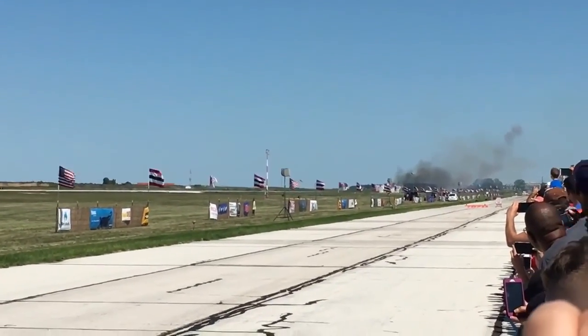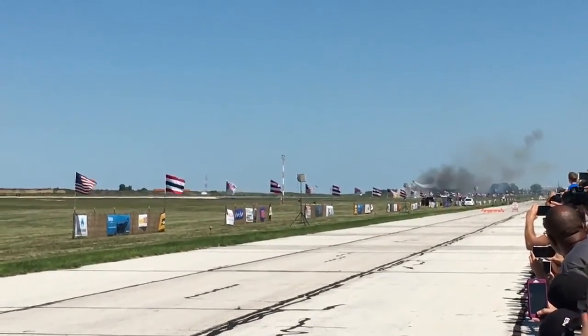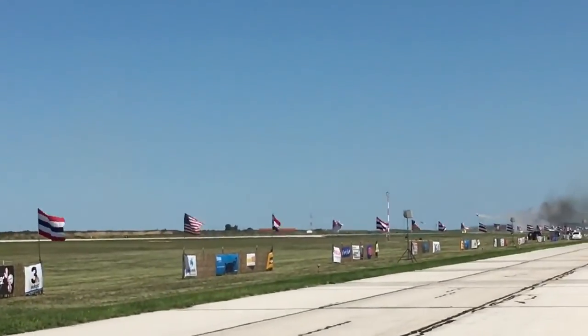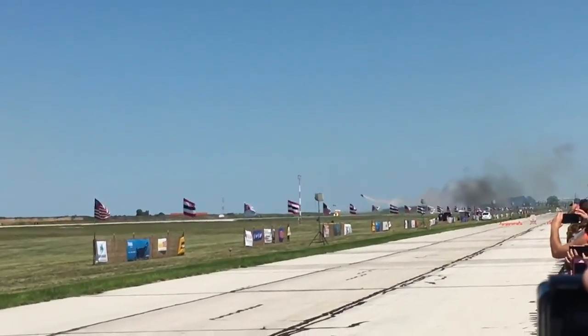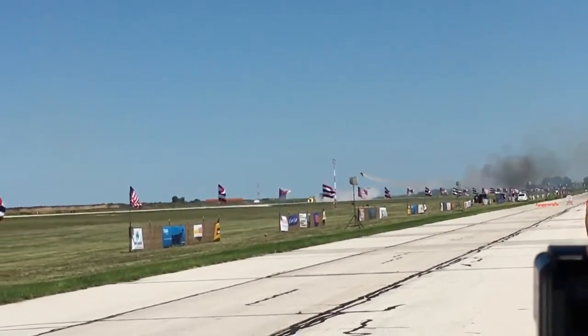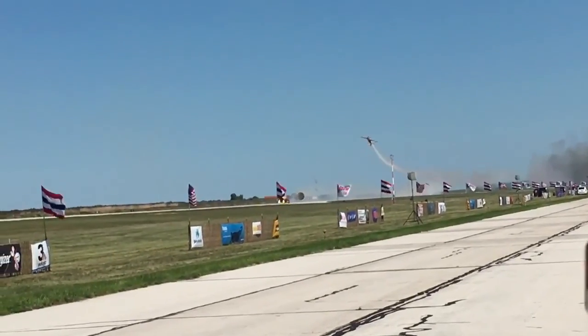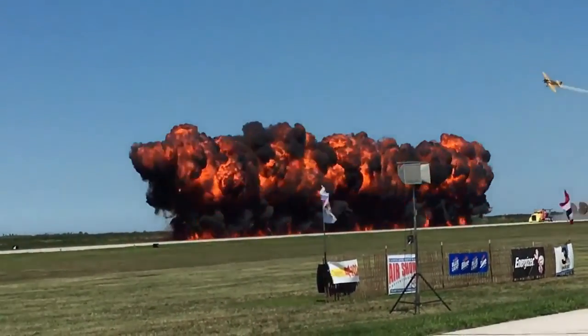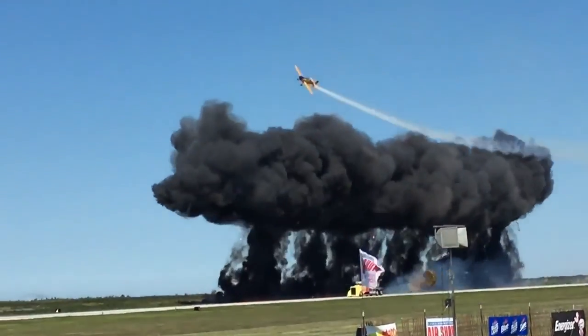Here it comes. Matt Chapman, upside down, has got the lead. He's holding on to that lead, but here comes Chris Darnell. He got him, so he said, I'm going to shut it down. Keep your eyes on your camera. The truck there is a photo opportunity.